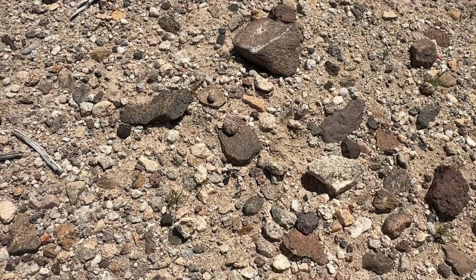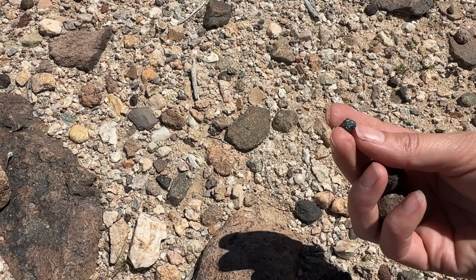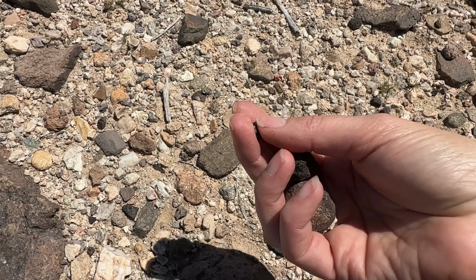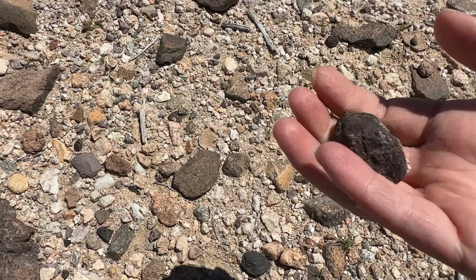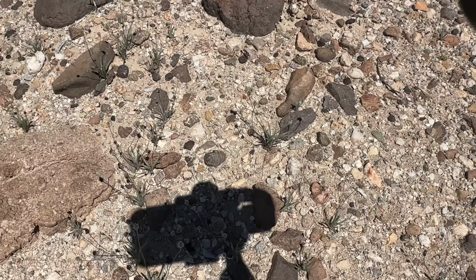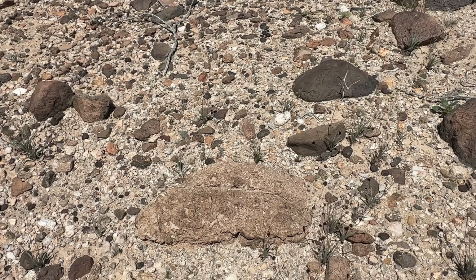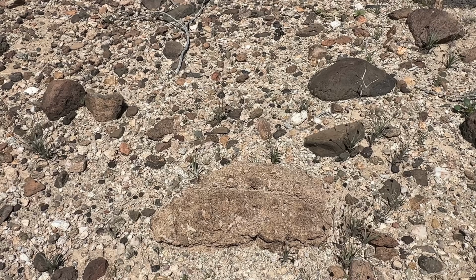Dan's gonna just think that I've gone nuts. Now, since they are out here, oh, that's a very pretty one. We are gonna have to look for some really, really glassy ones. I mean, as I'm looking at the ground, there are thousands of them out here.